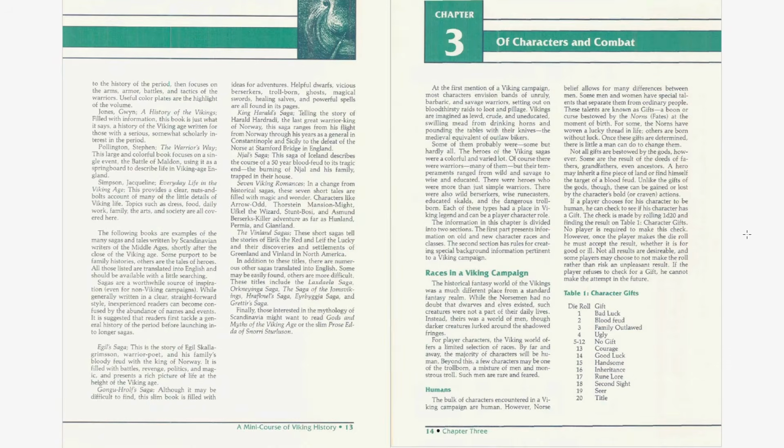It tells you that while there were dwarves and elves in a Viking campaign, they were mystical, mysterious creatures that you didn't want to interact with. And so you're not going to play a dwarf or an elf. You're going to play a human. And maybe you can play a trollborn, which is a human with troll blood. But for the most part, you're going to be human.